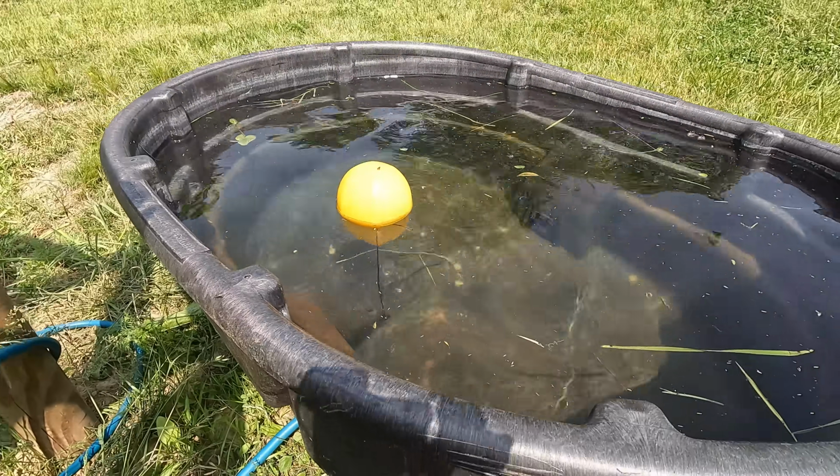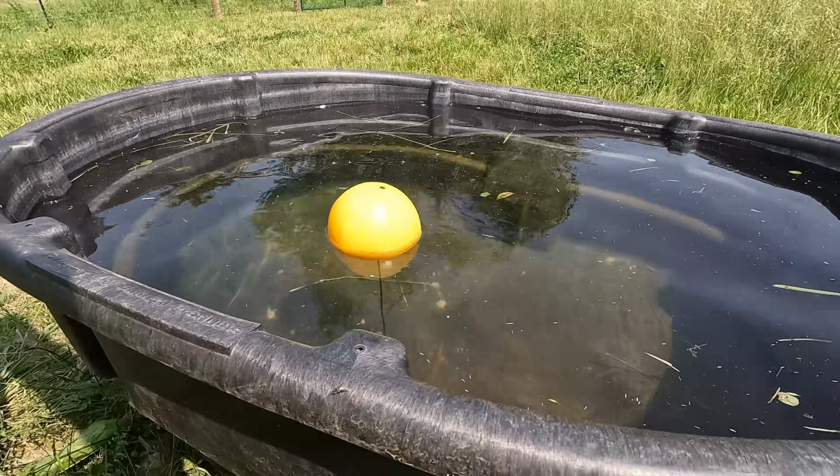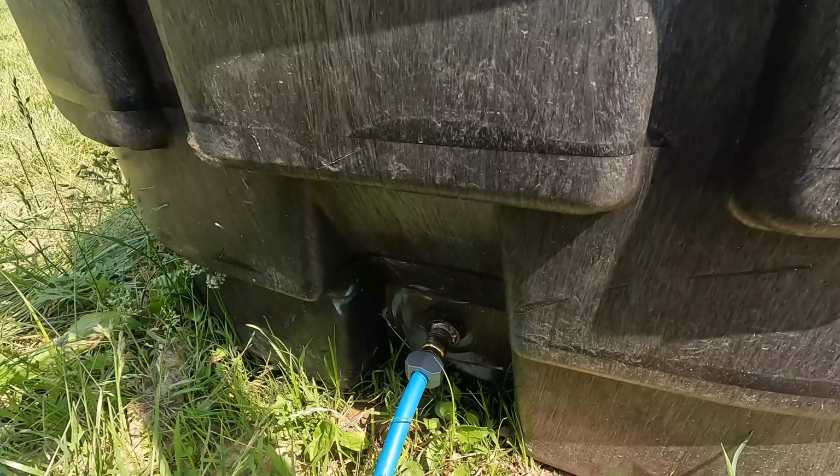Well, it's adding water. This is a 150-gallon water trough, and they are going through, I don't know, close to 60 gallons a day.